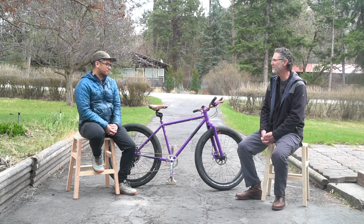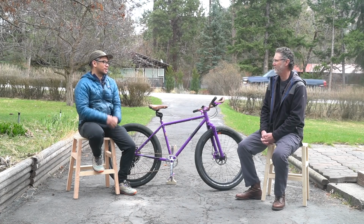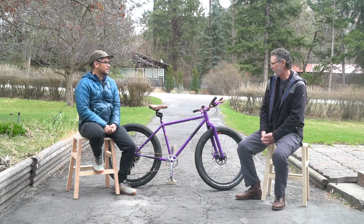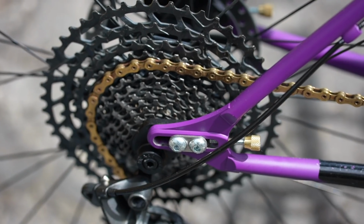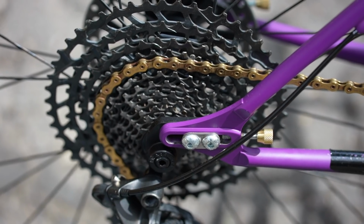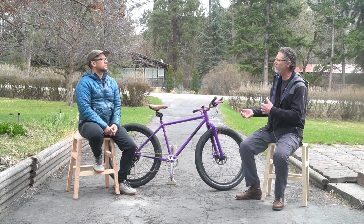One of the first at least quasi-production longer chainstay bikes I've seen was the Ritchey Outback. Yes, and that was long for the conventional gravel bike, and I was pleasantly surprised with that. I do think more people are going to experiment with that. I do too. The competitive gravel bikes can only take you so far because of tire clearance, and usually the handling of those is relatively snappy. They're for gravel racing. So there's an emerging split in gravel, just like there was in fat bikes a number of years ago.